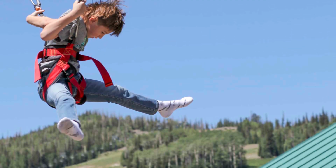Anyway, they've just made it fun to come up here with your family. You can pay for individual activities at the Brian Head Resort, or you can do a day pass and kind of do everything while you're here. So that's fun. And during the winter, of course, skiing and snowboarding. They have beginner levels to advanced.